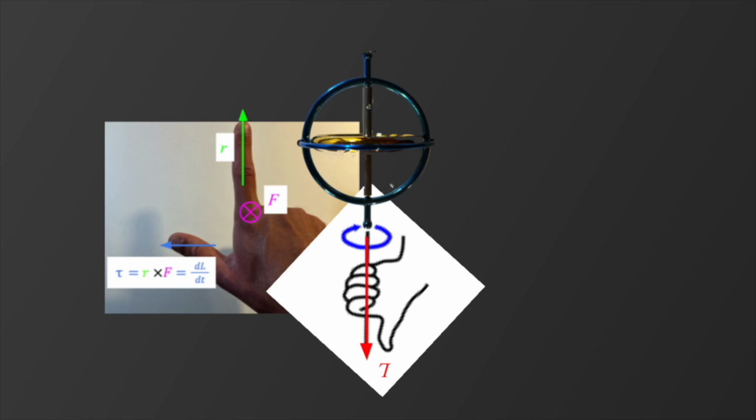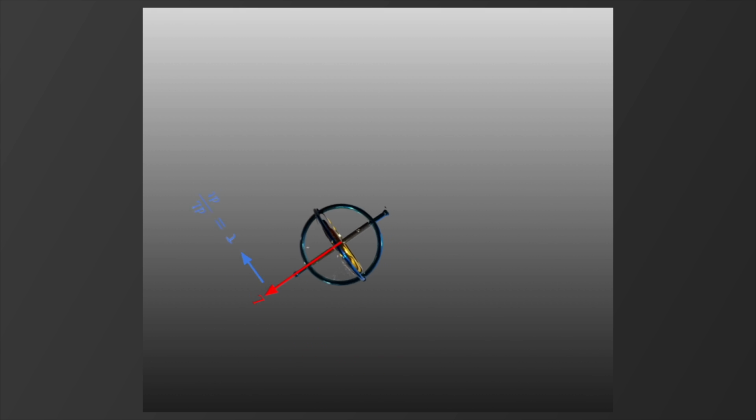Now let's say we spun the gyro wheel the opposite way. Well, for this orientation, the torque isn't changing, but the initial angular momentum is. So if you're thinking about it from the perspective of that angular momentum vector, it's now changing to the right.